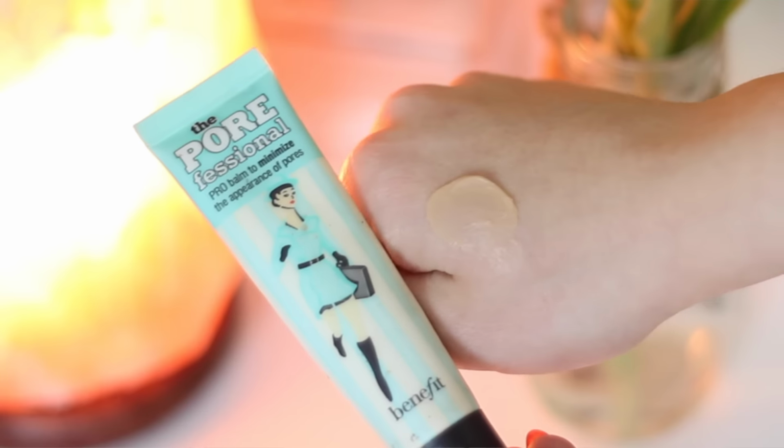If you have oily skin, you want to choose something with either a silicone base or something that's mattifying on the skin. So you want something that's going to soak up any oil, keep your makeup in place for the day and also cover any large pores.